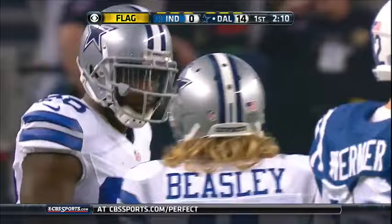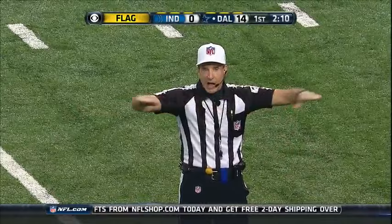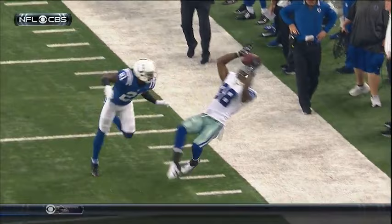He was being covered by Vontae Davis. Prior to the pass, holding, number 21, defense. Penalty declined. Result of the play, first down. 24 yards here, Phil. How about the hands? Yeah, boy, the hands, the size, the presence. And as he goes inbounds, 1, 2, he's in, holds on. Yeah, I love how he can just hold it with one hand, Dez Bryant.